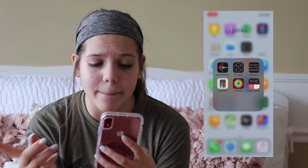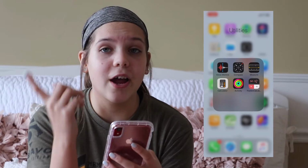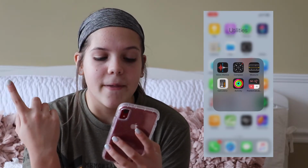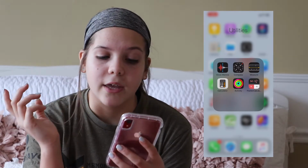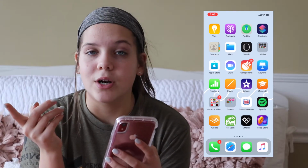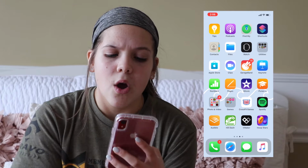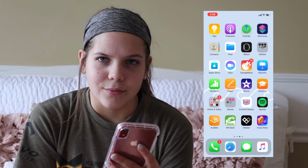Never used. I have Compass. I've never used Measure. I've never used Calculator. I used it at the beginning of school when I didn't have my calculator yet. And then I have Activity. I've never used it. And then a fraction calculator. I used it at the beginning of school when I didn't have a calculator. And then I have the Apple Store. Never used it. I have Clips. I've used Clips once or twice, I think, but not really ever.